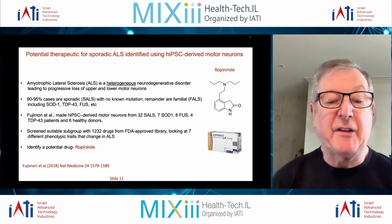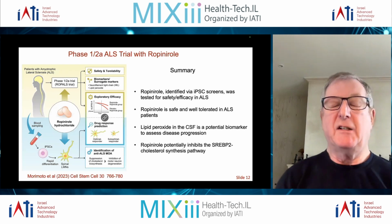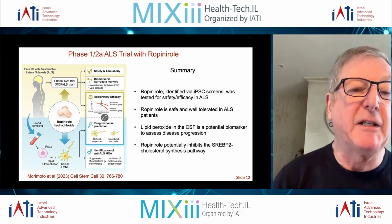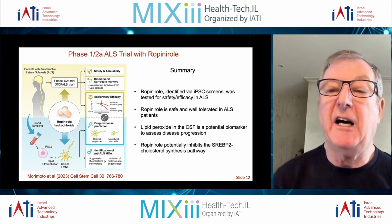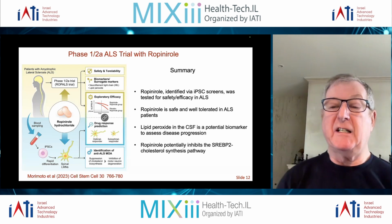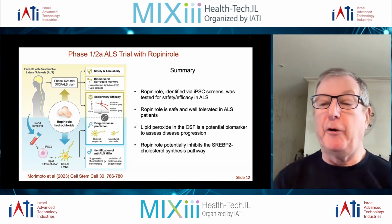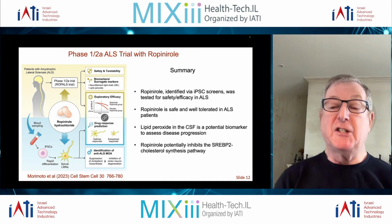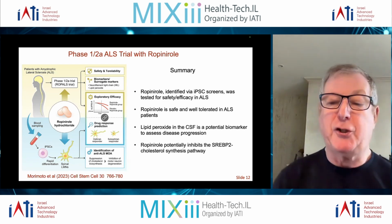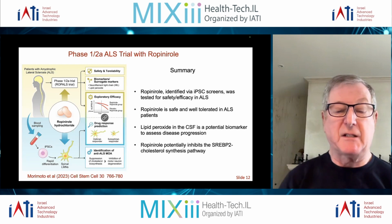which was already available for another indication, and then that was subjected to a phase 1/2A clinical trial, which is shown on the left here in the graphic, but it goes through what I've just described in terms of making the cells. The summary of the trial was that it was safe to use with these patients, well tolerated. They were able to show that lipid peroxide in the cerebrospinal fluid is a potential biomarker to assess disease progression, and that the mode of action of this drug in this particular indication was that it worked by inhibiting one of the pathways of cholesterol biosynthesis.